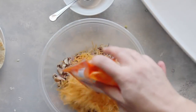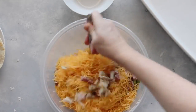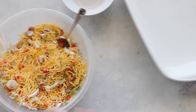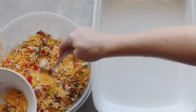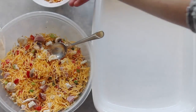Now, you want 2 cups of cheese to be put into there also, and then you're just going to mix it all around. As soon as it's mixed really good, you're just gonna set that aside, and we'll get going on our enchiladas. Oh wait, before I forget, you wanna put about 1/3 cup of it aside, so that will be your little toppings on top.